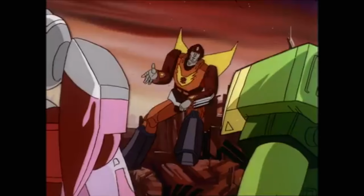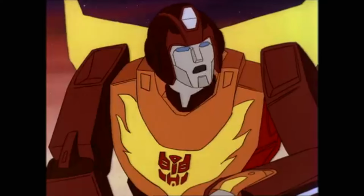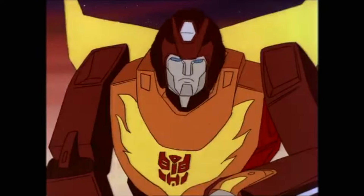Now, Rodimus was clearly not ready to become leader. He's brash, very reliant on others to guide him, and not exactly tactful.